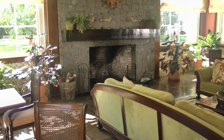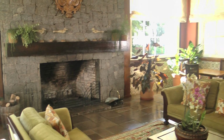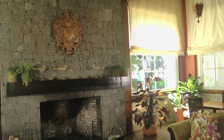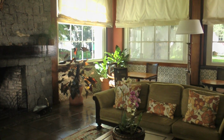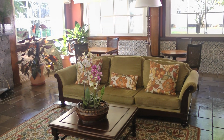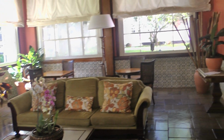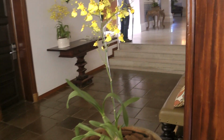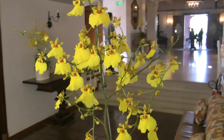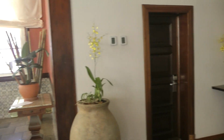You just have this rather nice lounge, big feature fireplace. Obviously takes logs, but I can't imagine when you would need to use it in this country. And there's some nice orchids. There are orchids everywhere in pots, even on the tables for the barbecue in the evening. Every table has orchids on it. You can see them there in the spot. Not plastic, the real McCoy.